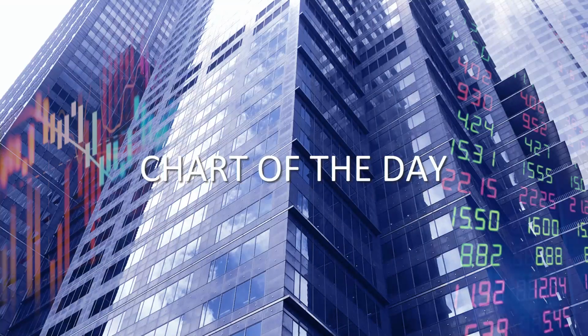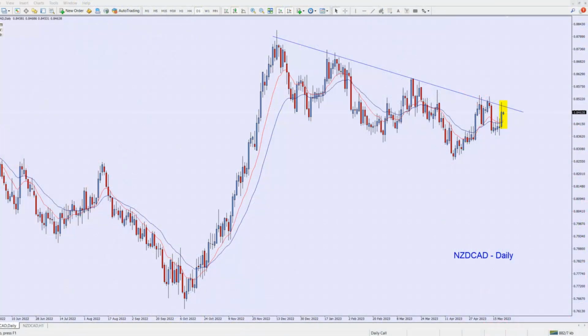The chart that I'm looking at is the Kiwi CAD on a daily timescale. If you have a look at this particular chart, I have already identified a nice resistance level. It's actually trading in a channel, to be honest. Let me just draw a couple of other lines on here for one moment. Give me 1 second. Let me just see how parallel this is. It's actually quite nice.